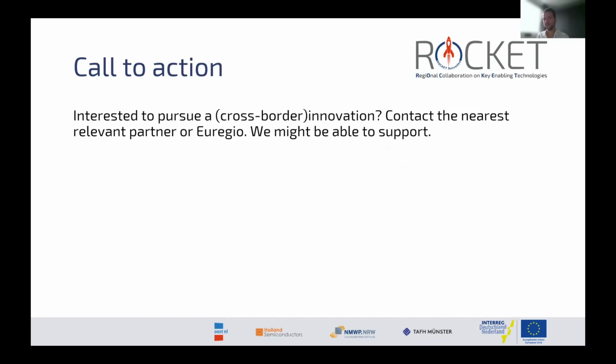So our call to action: if you are looking to bring an idea into an innovation, and you're looking for cross-border collaboration or in general for support, then these partners are willing and able to help you bring it to the next step. So if there are ideas and you're looking for support, feel free to contact any one of us, the most relevant partner for you, and we'll try to assist you in bringing it one step further.